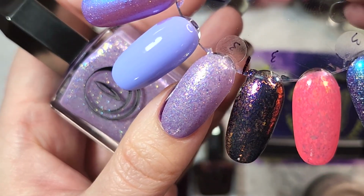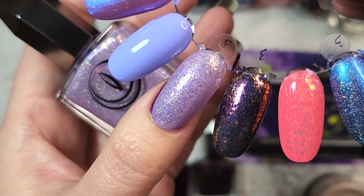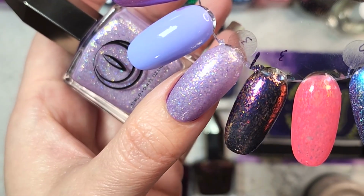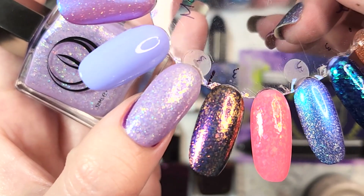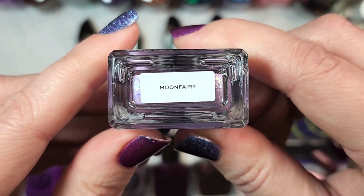This also has a glossy top coat on it. This one is a beautiful shade for spring, although I think you could also easily wear it in the winter. It is a really gorgeous light shade. Very, very pretty and ethereal. So that first one was Moon Fairy.